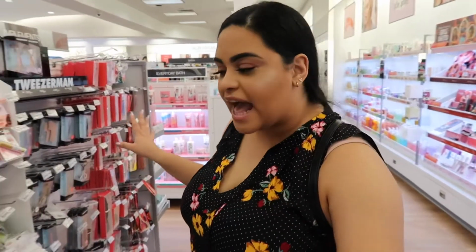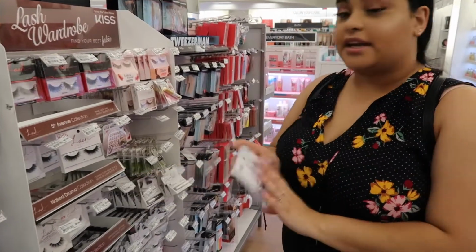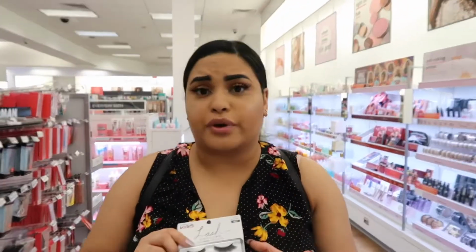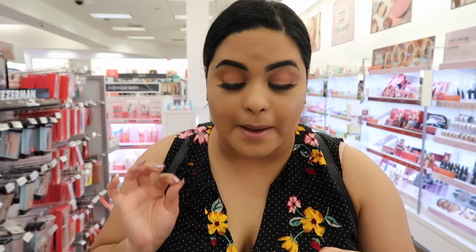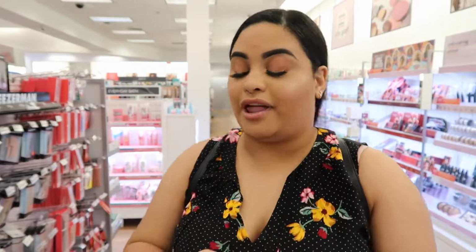Alright guys, so we are in the lashes aisle. These are actually some of my really favorite lashes. These lashes are super inexpensive. These right here are actually only $6.99. They're super wearable. You can give them a couple of wears, to be quite honest. And a little trick on how to make them last: you get a little bit of makeup remover or even just a little bit of oil. You kind of clean them up and they last you a little bit longer.